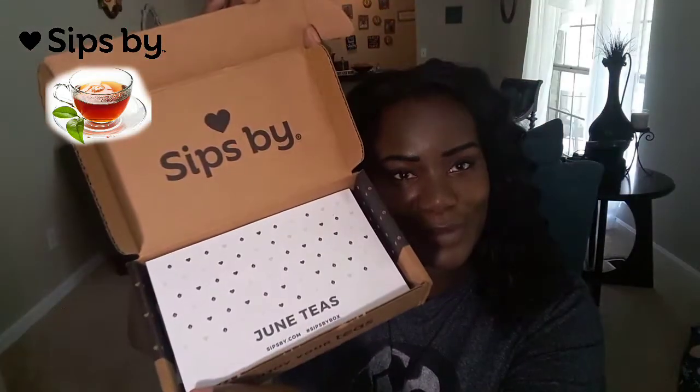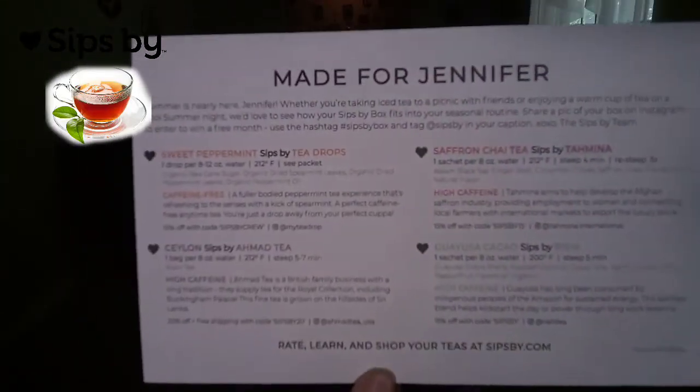So for June, this is what we have here. And of course, every time you receive the flyer, it will show you on the opposite side what you're getting each month. And I'm gonna tell you quickly a little bit about each one. So the first one that I have is called Sweet Peppermint, and this is by the tea company Tea Drops.